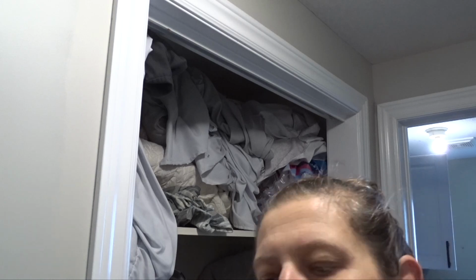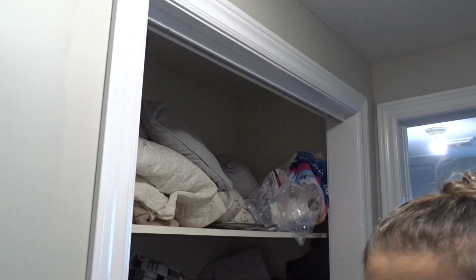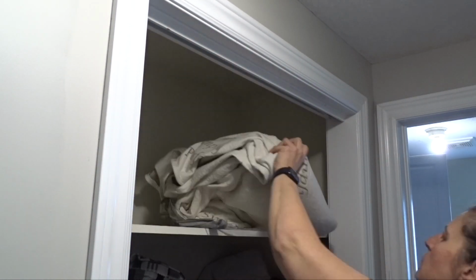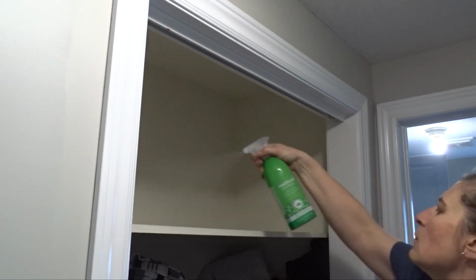So the first thing that I'm doing is removing everything off the shelf, getting a clean slate set up. I want to take everything off, sort it, see what I need to toss, and then I also want to dust and clean the shelves, and I also want to vacuum up the bottom of the closet as well.